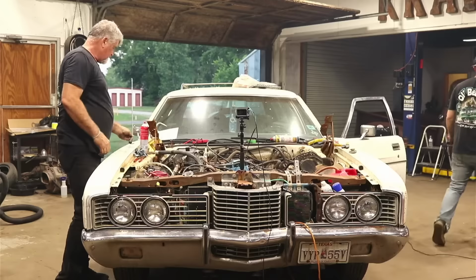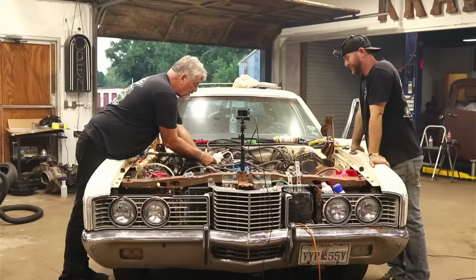It's got a lot of things that are still okay on it, that most of the time what we're used to messing with are pretty rough.